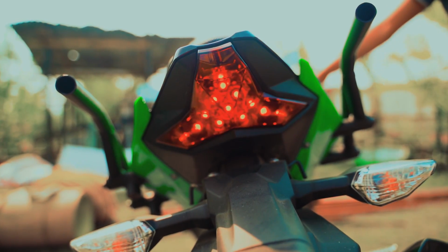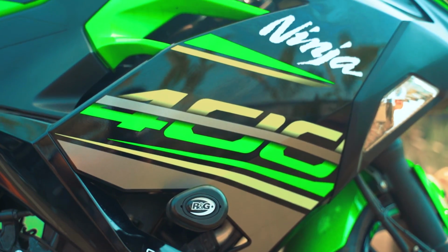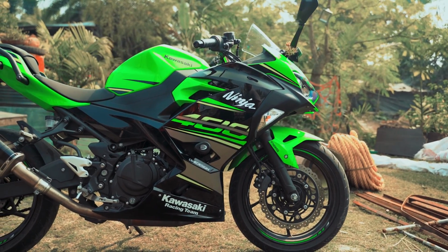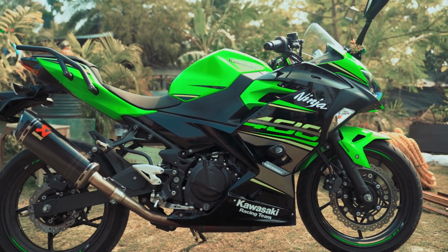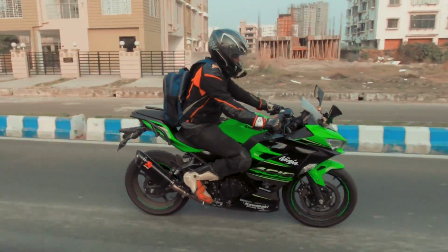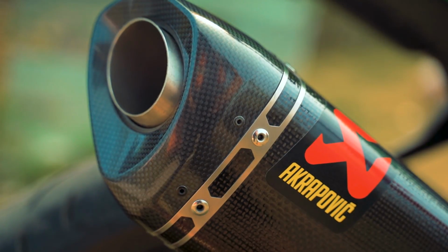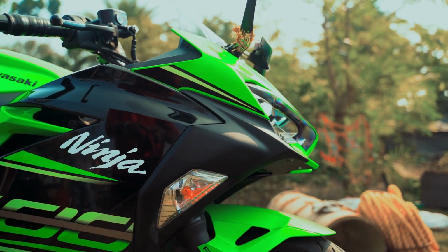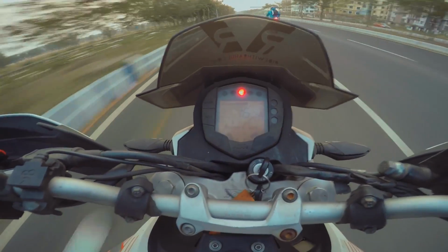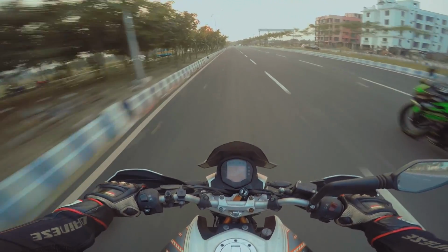And now, the challenger, the new kid on the block. Welcome, the Kawasaki Ninja 400, 399cc parallel twin engine making 48.3 horsepower at 10,000 RPM and weighing in at a hefty 173 kilograms. I must add that he has added Akrapovic carbon slip-on, which is making it lose about 6 kilograms. So make that weight 167 nearabouts. The Ninja 400 also has a heavier rider at 95 kilograms.